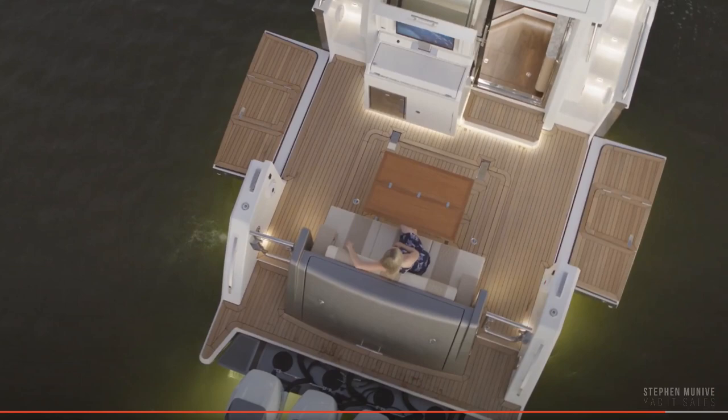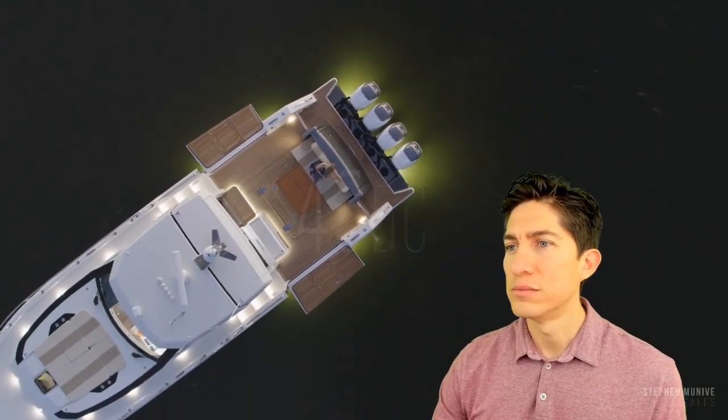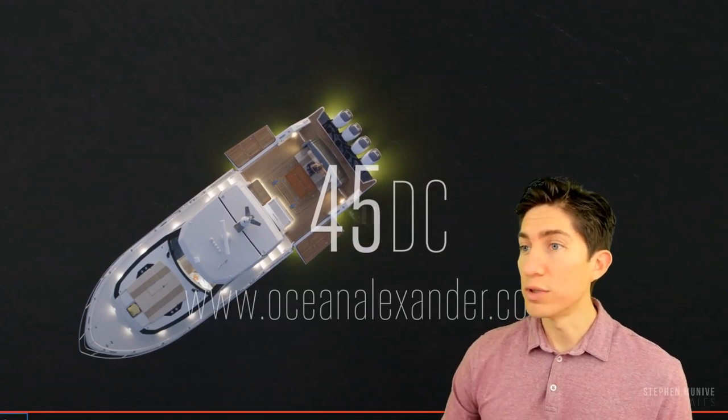Notice the back. You can enter from each side, and then you've got the platform. It's a really nice design. And look at the LED lighting, the accent lighting underneath the steps and even underneath the summer kitchen. That's a really nice touch. Let's see. It's a nice boat. It's a really, really nice day boat.